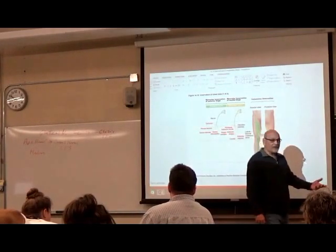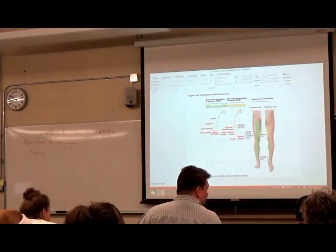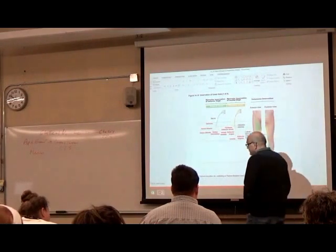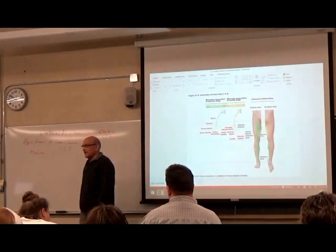Okay, femoral nerve. Well, the femoral nerve is going to take care of what? How did you see the femoral nerve in the cat? What muscle did we move to see it? Sartorius.